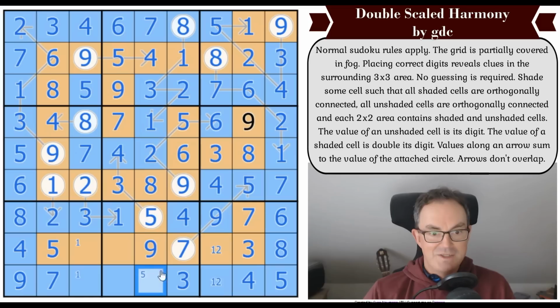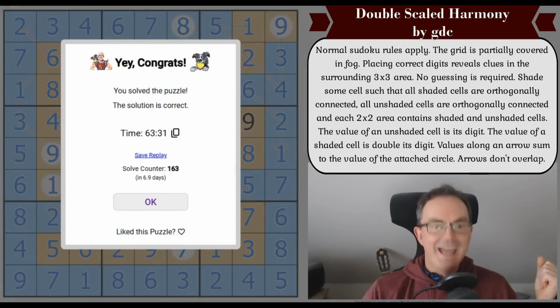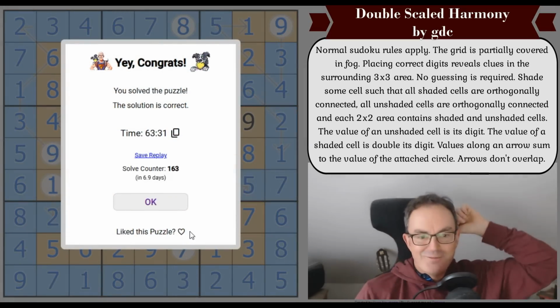What have we not put in? 6 into this column. And what are those squares? 1 and 6. Oh, that's good. So that's 6, that's 1, that's 1, that's 2, that's 2, that's 8. Do we think that that has credibility as a solution? Probably. Yay. Very, very nice.